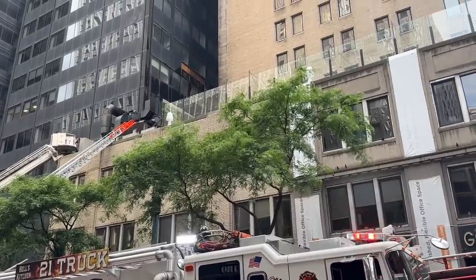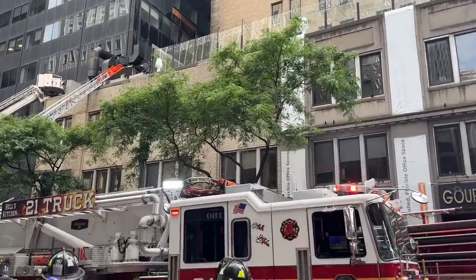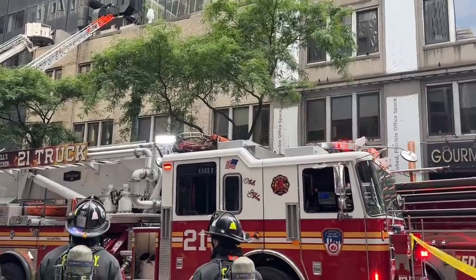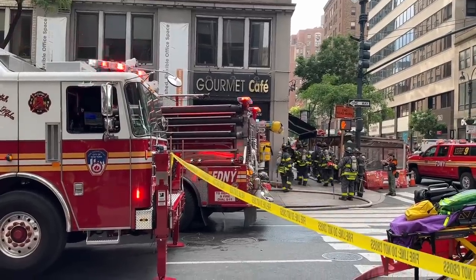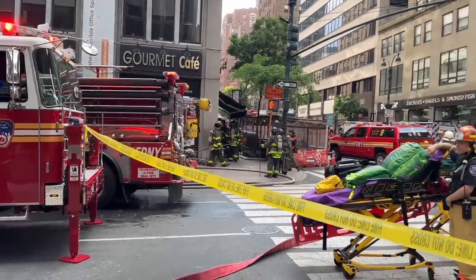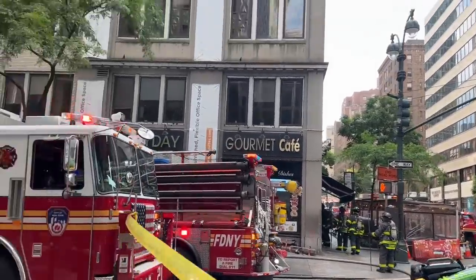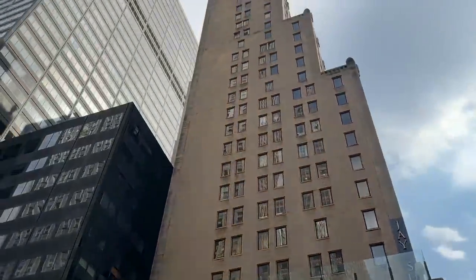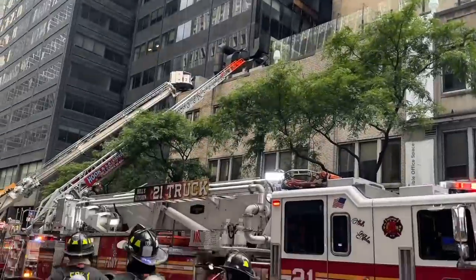And the main body of fire has been knocked down. There was heavy traffic in Manhattan as always. So before we know it, they're gonna start winding down this scene. And they're doing the searches, a lot of searches. I believe they're gonna have to search both buildings, or at least a big portion of them.